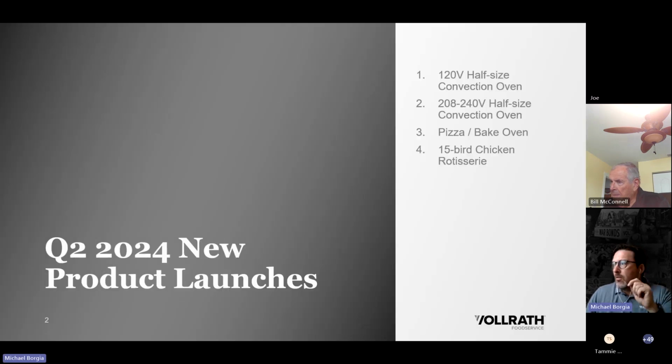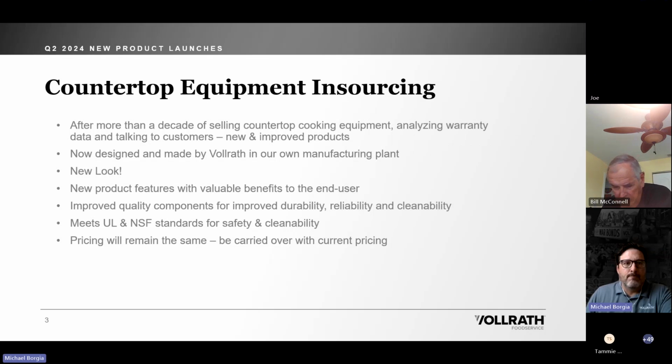In this round, we're doing the half-size convection oven, the 120 and the 208, our pizza bake oven, and now we've moved to the 15-bird rotisserie. We have previously done the 8-bird rotisserie in this launch. We've been doing it in phases. So we've taken 10 years' worth of quality information and analysis and looked at competitive products and the feedback we've gotten from dealers and customers, to make improvements to our products.